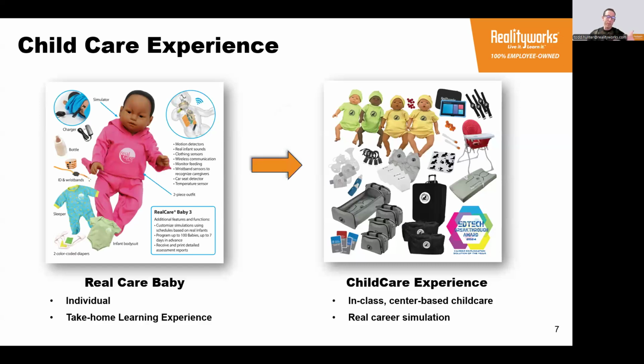Many people know us for our Real Care Baby, which is such a cool learning experience and is so effective at helping students develop those real world skills related to infant care, which is relevant to anyone, no matter what career you choose. While Real Care Baby is optimized for individual student interaction, that powerful take home experience, many teachers came to us looking for what comes next, which is why we launched the Child Care Experience, or CCE as we call it.